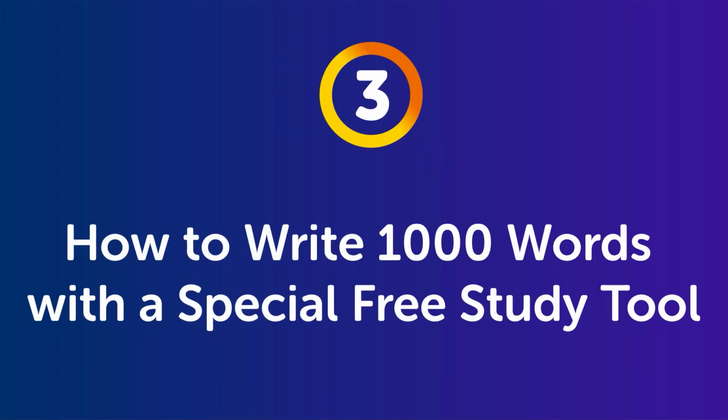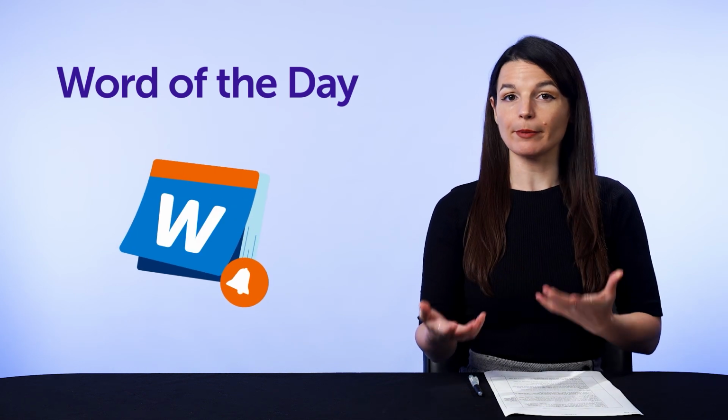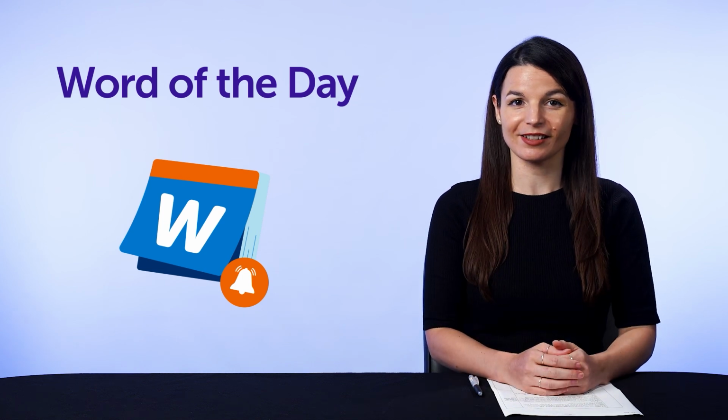Part 3. How to write 1,000 words with a special free study tool. First, sign up for our Word of the Day. This is a free study tool, and every day it sends you an email with a new word, along with the meaning and a few sample sentences.